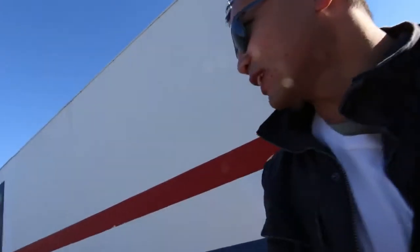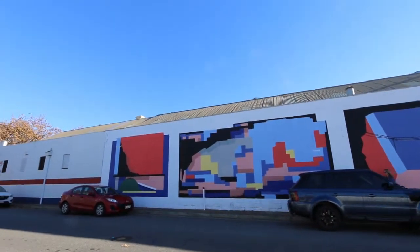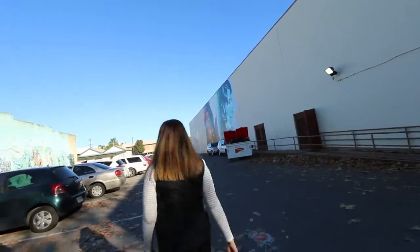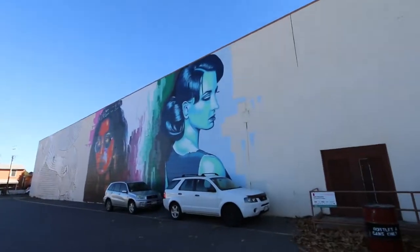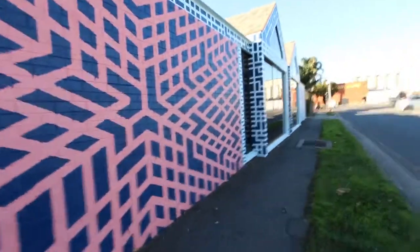Alright, now we'll check out the rest of the Wonderwall. This time, it's all completed, so we can actually see the whole painting from start to finish. There's one right there. Let's find the one right here. We found one! Look at that pretty thing. Oh, that's a reflection. I'm looking at yours.